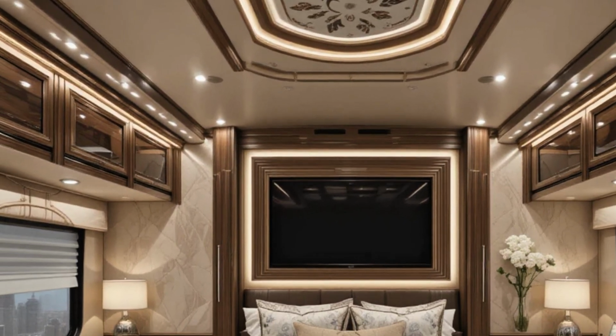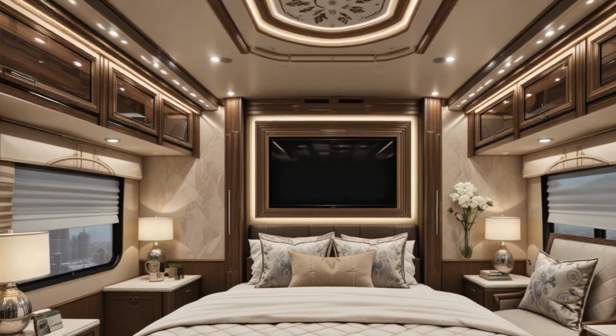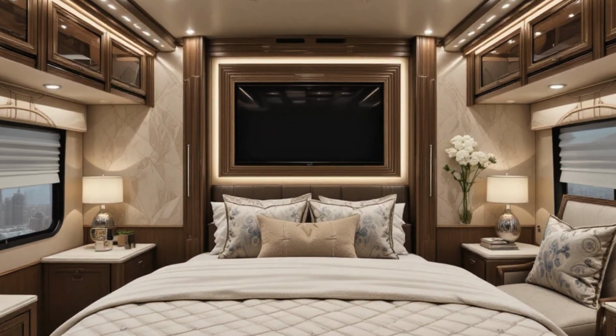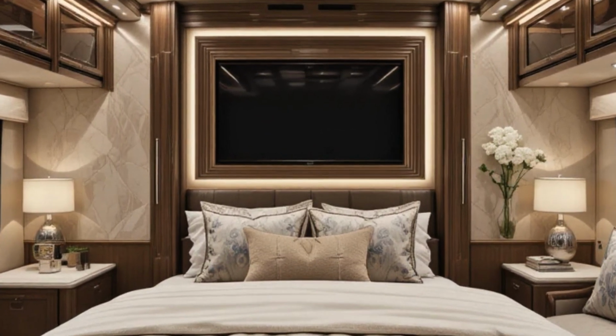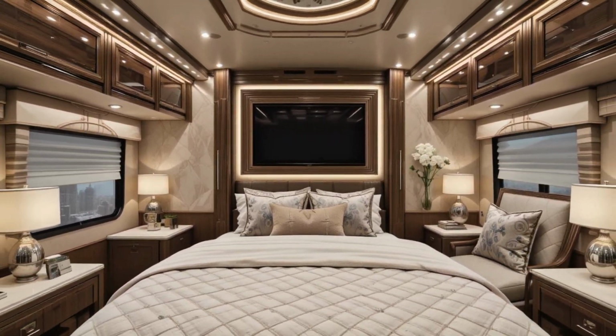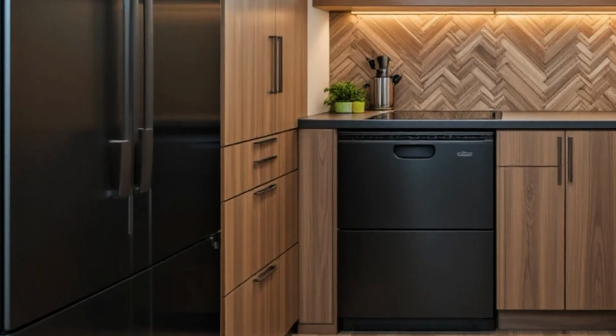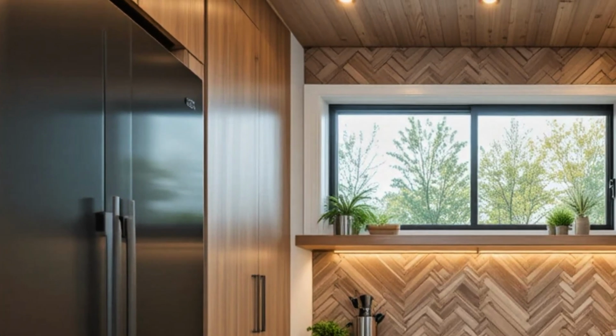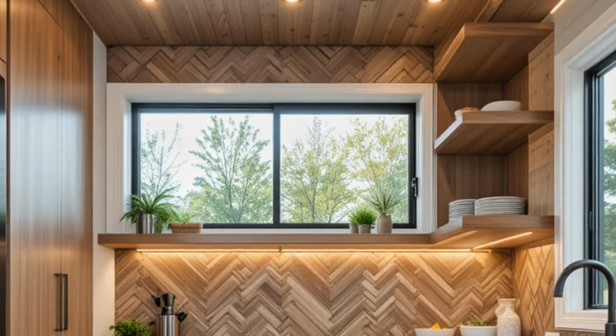The top floor is your private suite. A king-size bed with memory foam mattress, underbed storage, reading lights, blackout shades, and behind a sliding door, a full bathroom. Walk-in rain shower, backlit mirrors, dual sinks, even heated floors. Most apartments don't offer this much comfort.